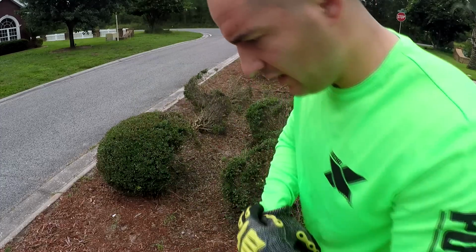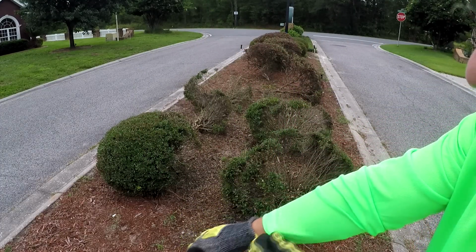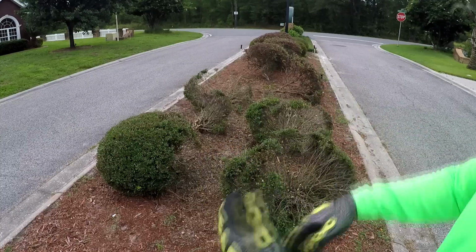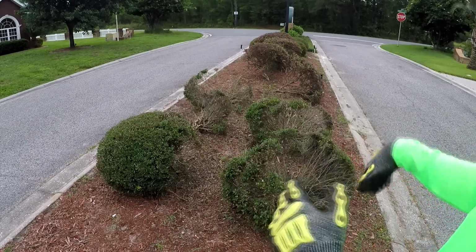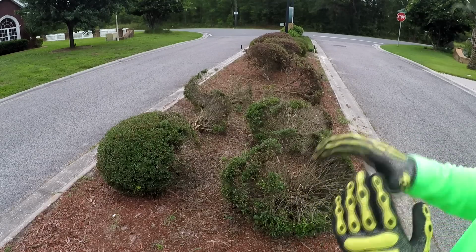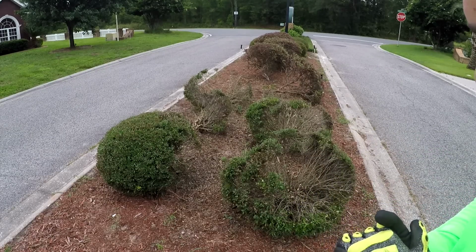I want to say that another neighbor was able to raise a couple hundred dollars from everybody for new shrubs and stuff, so that'll be great. But I volunteered to pull these up, so I don't want them waiting on me, so we're going to go ahead and do that. And I'm worried that I may not have even enough to grab a hold onto to pull, but we'll see.